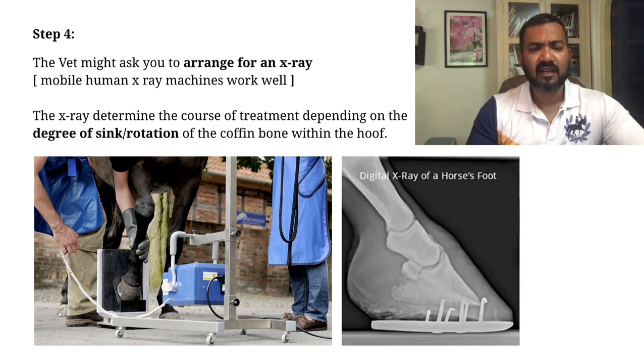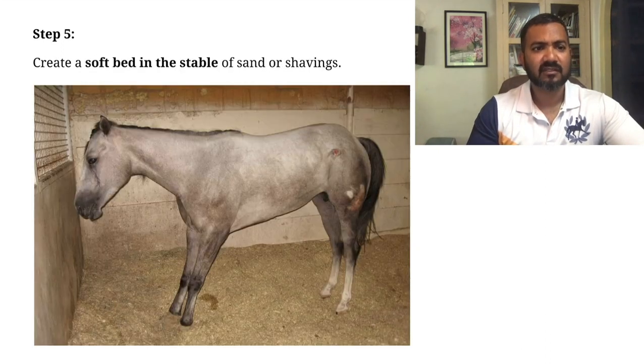Most cities which have hospitals will have a mobile x-ray unit where they come home and shoot x-rays of people at home. They'll come in a car or an ambulance and do it. So a human x-ray is absolutely fine, and you can always WhatsApp these x-ray images to your veterinary consultant so he or she can come prepared accordingly to make sure that the right treatment is done for the horse.